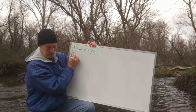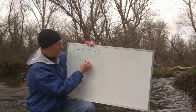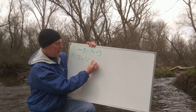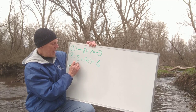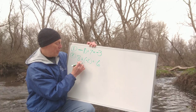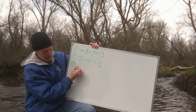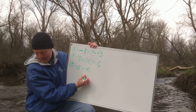Number 2, this was an 8 plus a -2. All right, again, this is a +8, a -2, so I'm going to subtract them. That's going to be a 6, which is further from 0. 8 is way over, it's 8 away from 0. 2 is only 2 away from 0. So 8's further from 0, it's positive, so this is going to stay +6.